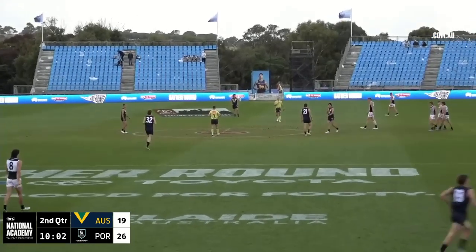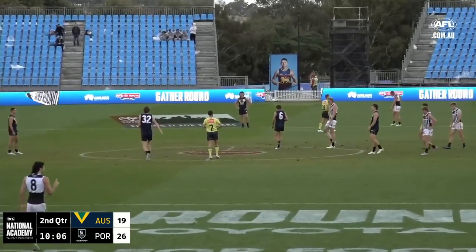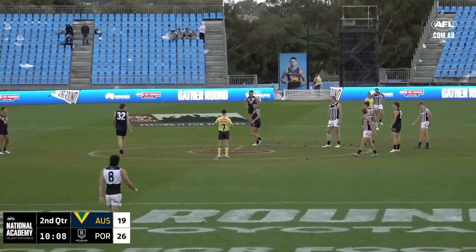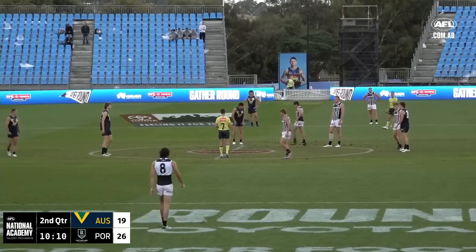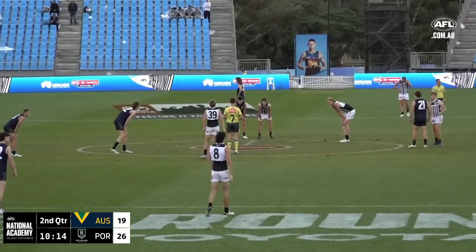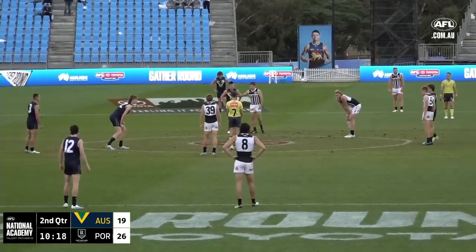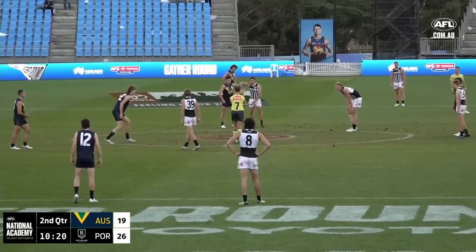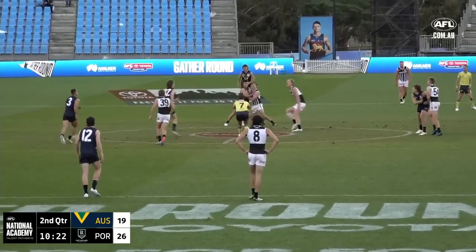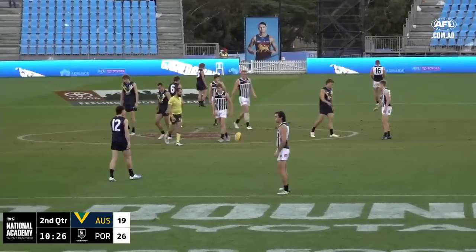Still have this swirling breeze here in the Adelaide Hills. Did at one stage seem to be favouring the right of screen ends of the grounds, but might be more of a cross breeze. Great finish, great mark as well by Harley Reid, who was resting forward. Gets Australia back within single digits. We'll have a recalled bounce here.